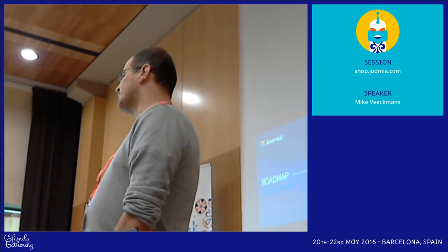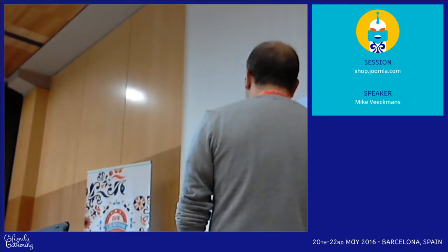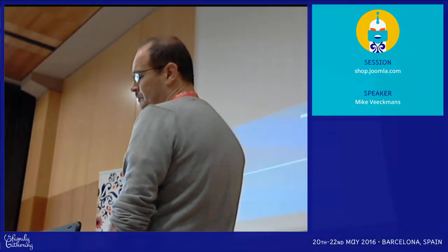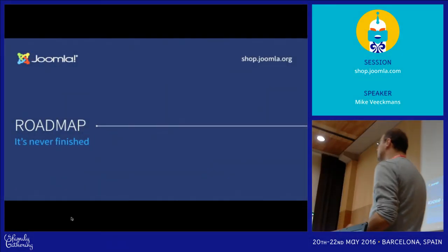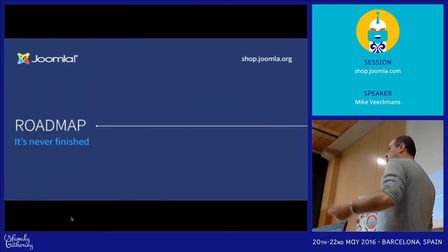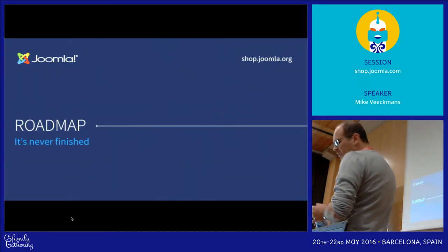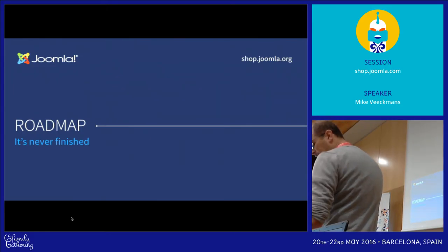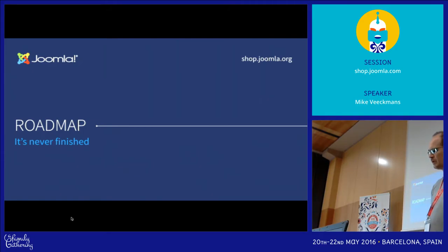The shop is never finished. It's a roadmap that will go on for a long, long time. So as I said earlier, HikaShop agreed with us in the beginning to custom script some things for us. One of the things is a dropship plugin. Why a dropship plugin?